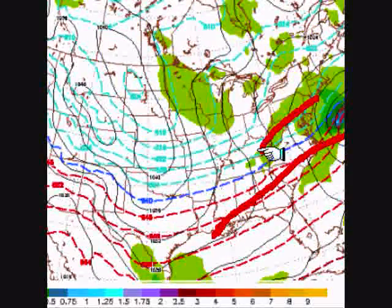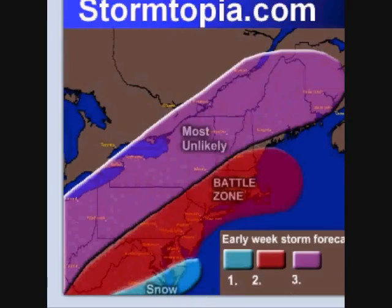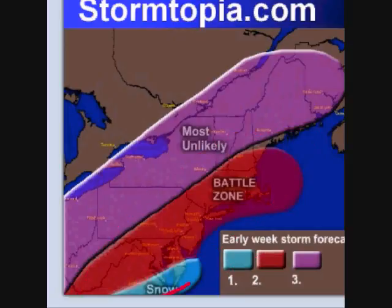And really not impressive, just some snow here for the southern mid-Atlantic. But I think, guys, what you have to consider is that the models are just going to flip-flop. And like I've been saying for the past few videos, there's essentially going to be a battle zone here from the southern mid-Atlantic through southern New England. And what I mean by the battle zone is not a battle zone of warm and cold air. It's a theoretical battle zone where the models are just going to flip-flop.